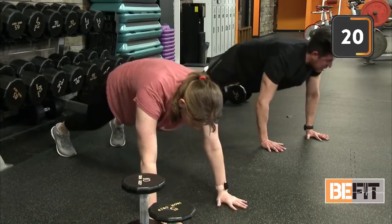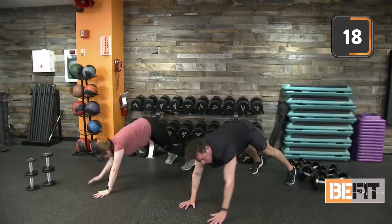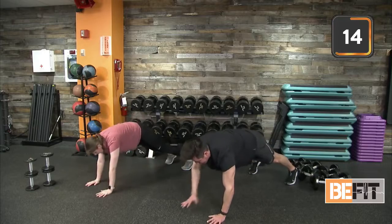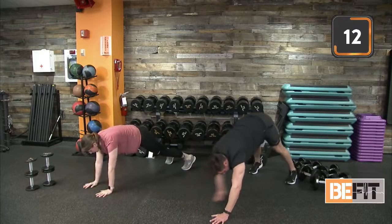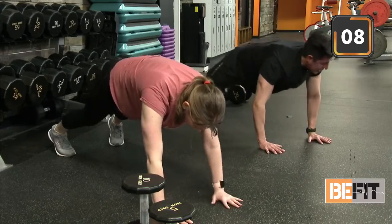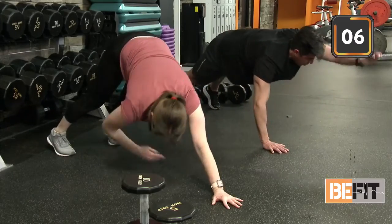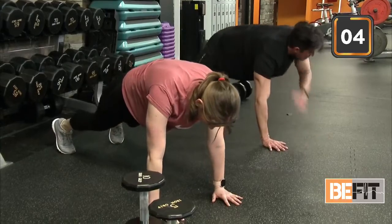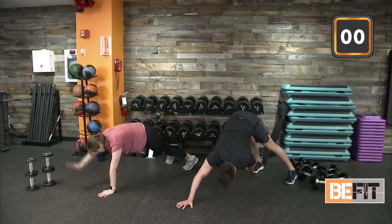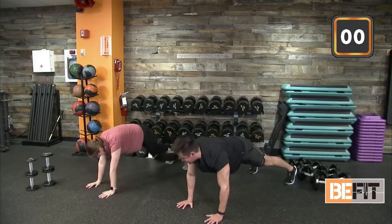Finishing it out nice and strong, BFit Nation. Halfway there. Push through, no matter how tough it is here. Work through every rep. Keep those hips up at your high plank. Almost there, team. Last 5. Ending it with a smile. Out in 2, 1, and time.